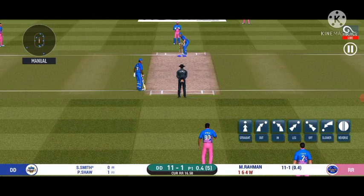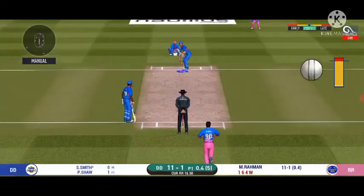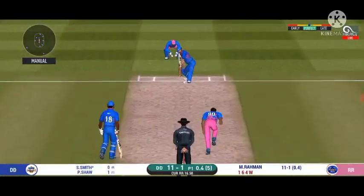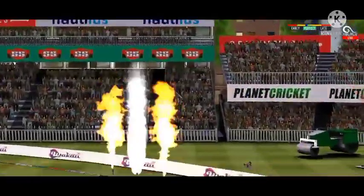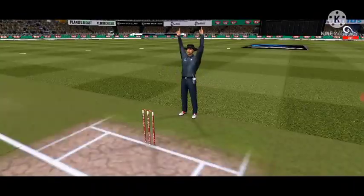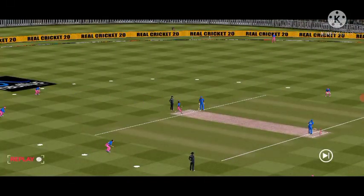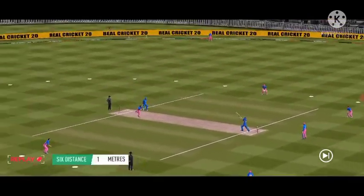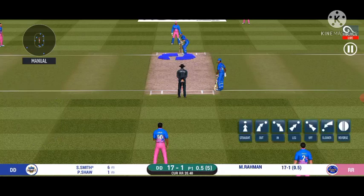In the air, this is 6. It's a magnificent strike. What good batting that is. Excellent shot making. He seems to have carried his form from the last match. That's hit straight to the fielder.